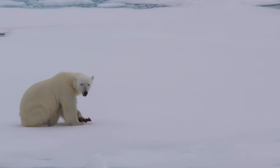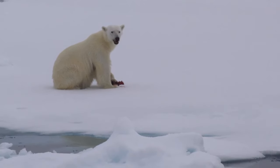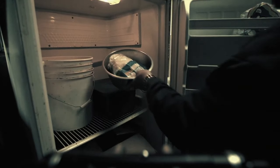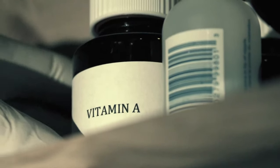They eat seals. One of the prime requirements of a polar bear is to have a diet high in vitamin A, and seal liver has got a huge amount of vitamin A in it. Mark and Ken couldn't feed Aggie fresh seals, but they came up with an alternative. Raw chicken, meat, and salmon, all served up with salmon oil and vitamin supplements.